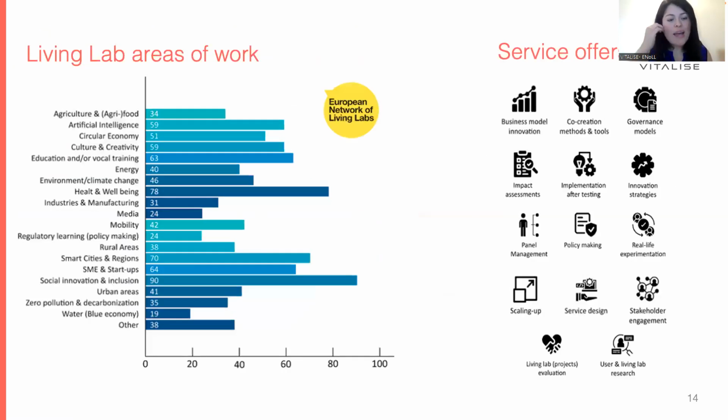At Enel, we have more than 150 active living labs, and we have discovered that all these living labs have different areas of work. And something important to highlight here is that one living lab can have 1, 2, or up to 3 or 4 areas of work. Depends on how they specialize.